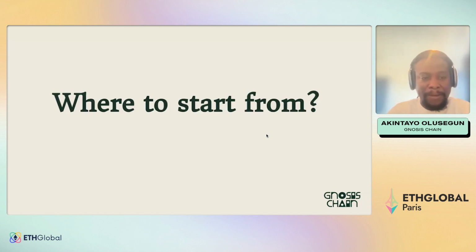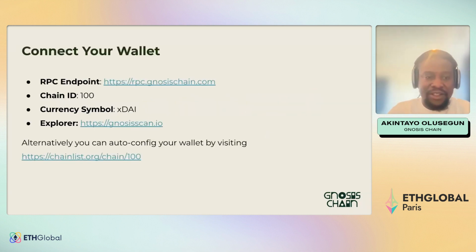So where do you start from? First thing first, you have to connect your wallet to the chain. You could use the RPC endpoint, the chain ID, and the currency symbol that's displayed. Alternatively, you could just go to the chainlist.org and go to the /chain/100 subpath, and your wallet will be automatically configured for you. And again, this is all very easy and intuitive and straightforward. You don't need to have special knowledge or anything to be able to do this.